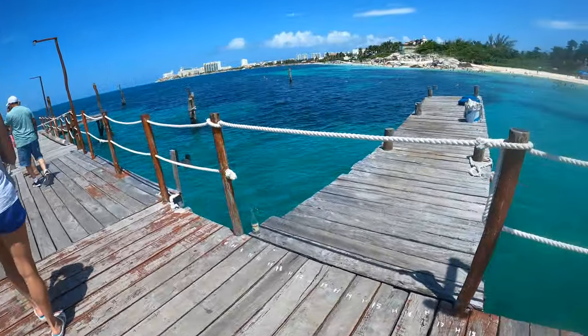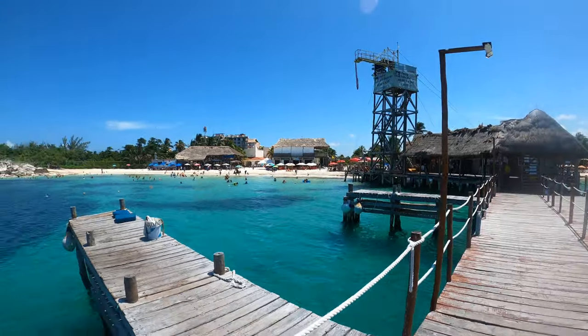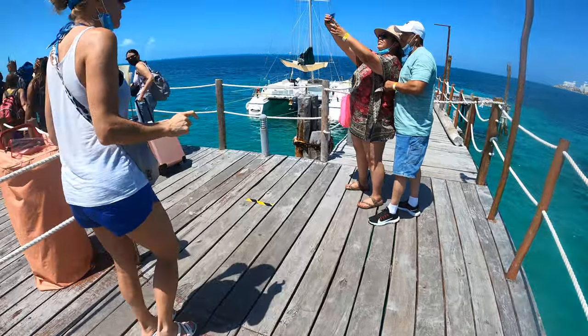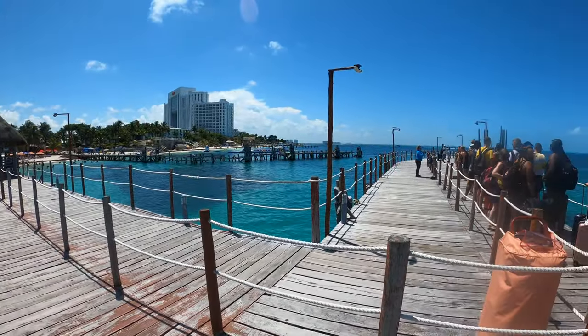One tourist trap note: they do take photographs while you're waiting in line. Just know that because as you're getting on the ferry, they are going to try to sell you those photographs. I think they're like $12 or $15. So just take note of that while you're waiting for the ferry.